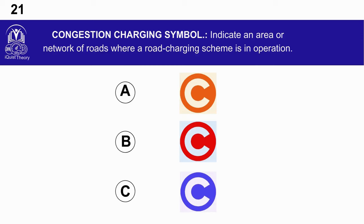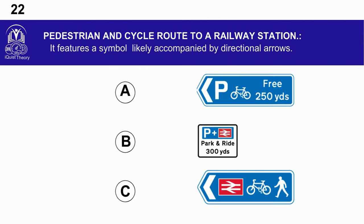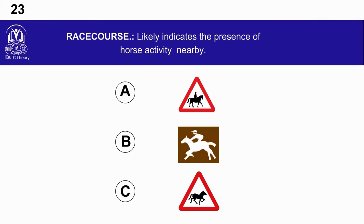Congestion charging symbol indicate an area or network of roads where a road charging scheme is in operation. B is the right answer. Pedestrian and cycle route to a railway station, it features a symbol likely accompanied by directional arrows. C is the correct answer. Race course likely indicates the presence of horse activity nearby.